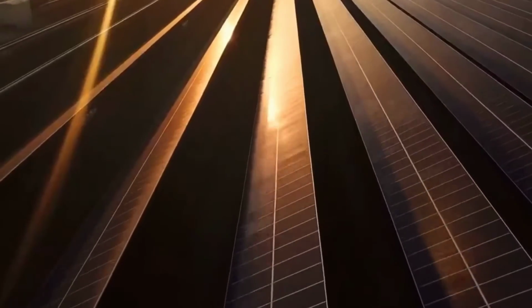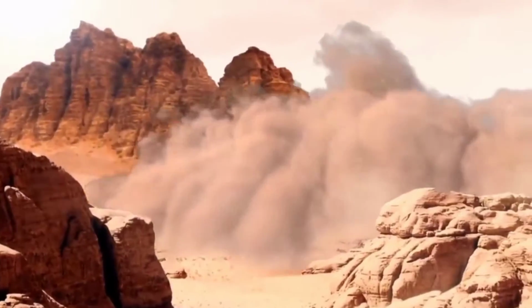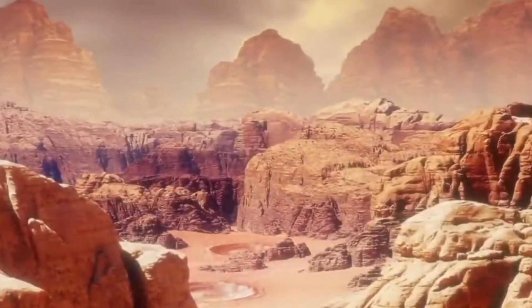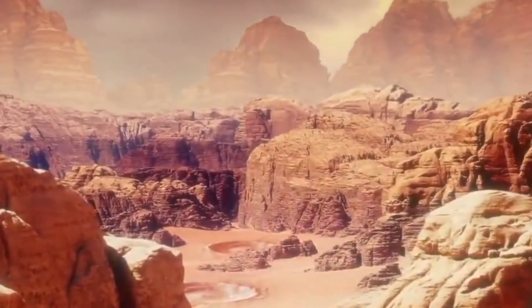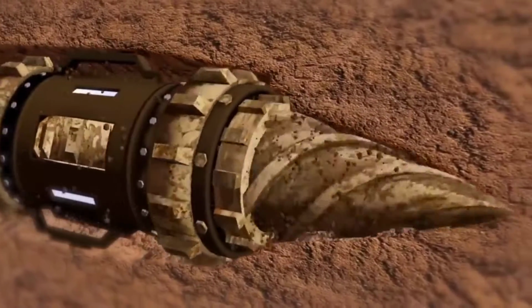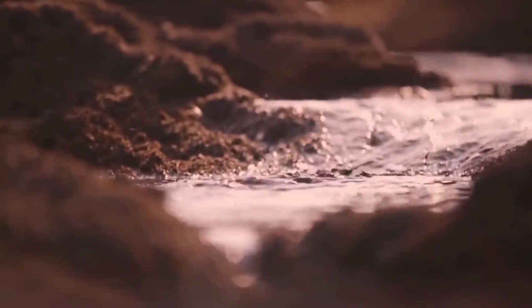They're much less efficient on Mars than on Earth. Frequent sandstorms fill the working surface of the panels with sand. But at the same time, the strong winds of the red planet also help to wipe the sand away. Other rovers, equipped with powerful drills, begin searching for water in the Martian soil. When they find water, people will begin producing fuel.